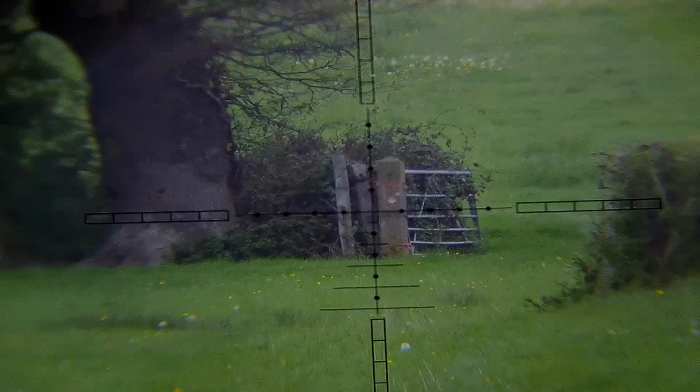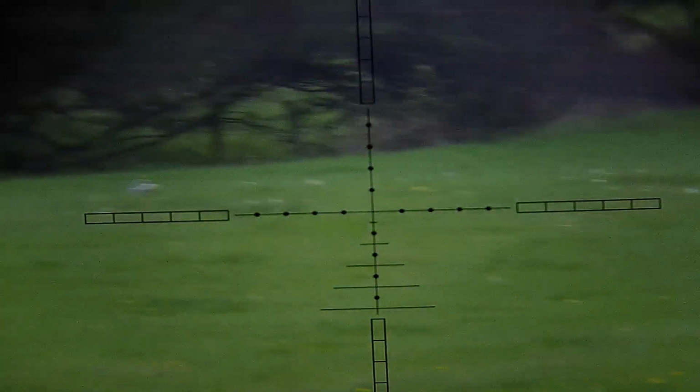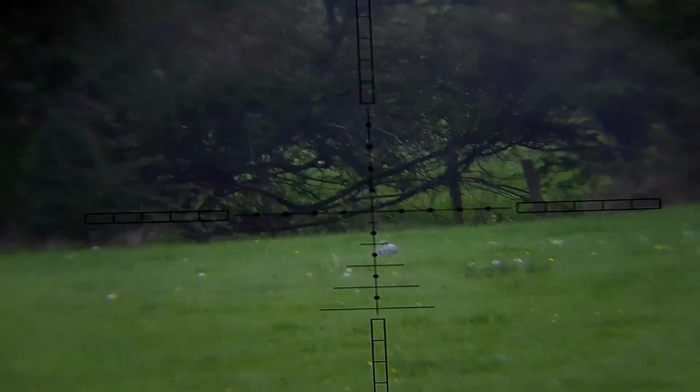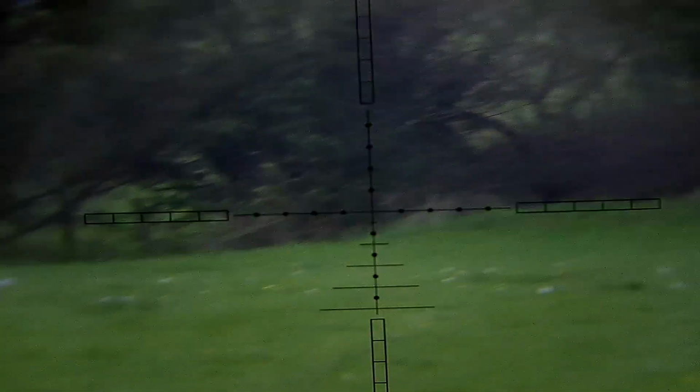Well, from where we're standing down to that tree, that gate post, Clint's just put the rangefinder on it, and it's 169 yards. And his caller is out in the field. There it is there. That's probably about 25 yards away from the tree towards us. So with a bit of luck, if they come through that gateway, would be ideal.